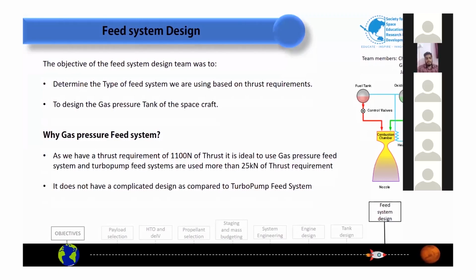Hi everyone, this is Jagdish. Thank you, Dilip. The main objective of our feed system was to determine the type of feed system required for our mission, and we have selected a gas pressure tank feed system because it best suits the requirement of our mission. As previously mentioned, the total thrust of our mission is 1100 Newton, and a gas pressure feed system is ideal for it, and it is not as complicated as the pump feed system. So we have selected the gas feed system.